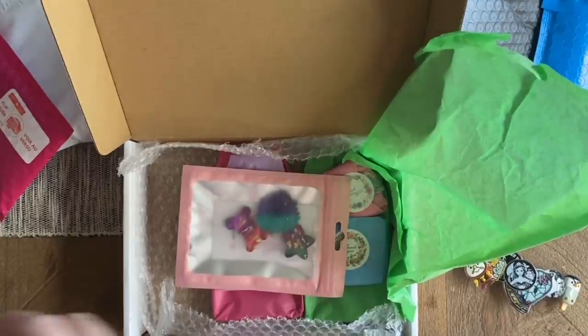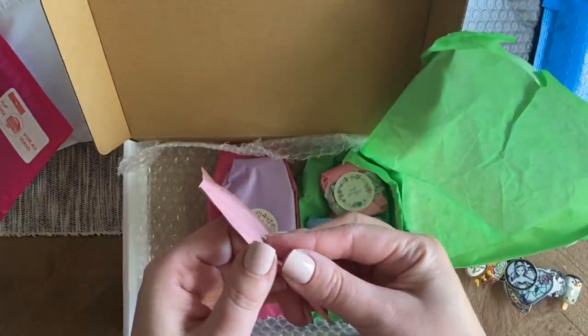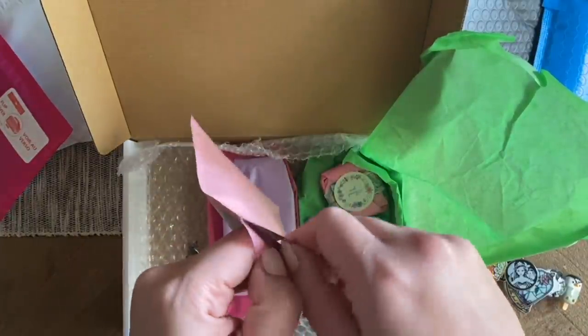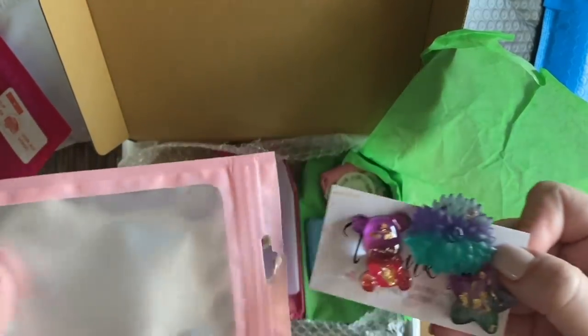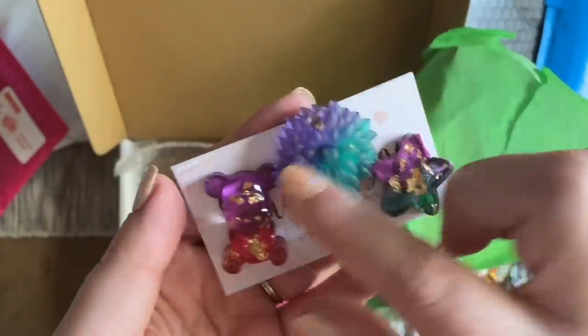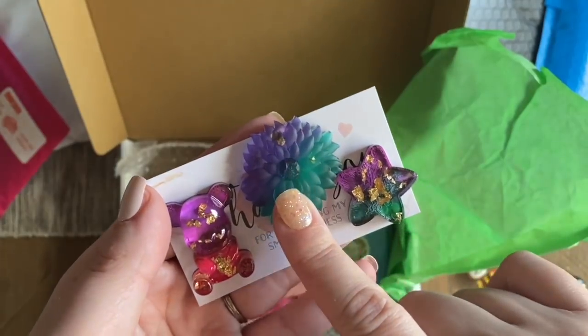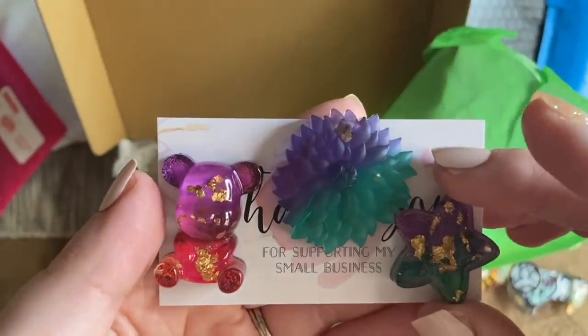And she noted that resin takes 30 days to fully cure, so you wanna handle with care. That means they can have a little bit of give. And so you just want to be, yeah, handling with care, as she said. Look at how cute these are. Okay, I believe that the flower was what I had ordered. I think that the star and the bear were bonus goodies.